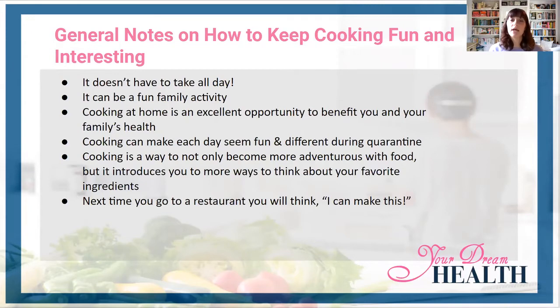Cooking at home is a great opportunity to benefit you and your family's health in general. Jill and I have talked about how a lot of her clients are doing really well and their health has been improving because they're cooking more from home. When you cook from home, you know exactly what's going into your meal. There's no surprise of added salt or fat or sugar, or how it's being cooked. Cooking is a great way to be in control of your food and what you're putting into your body.